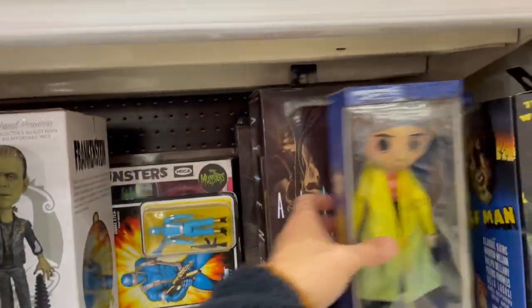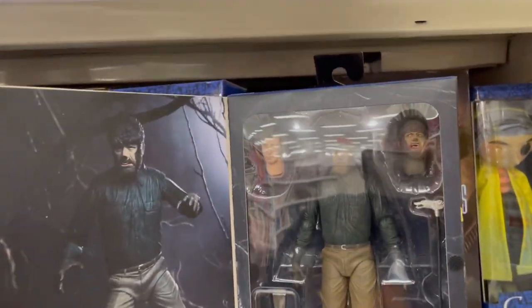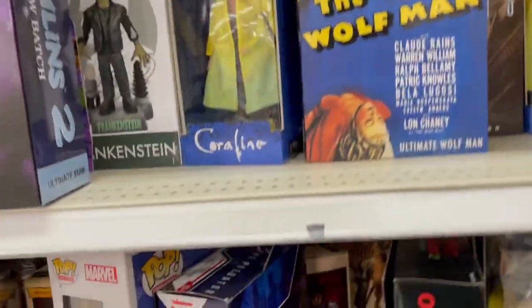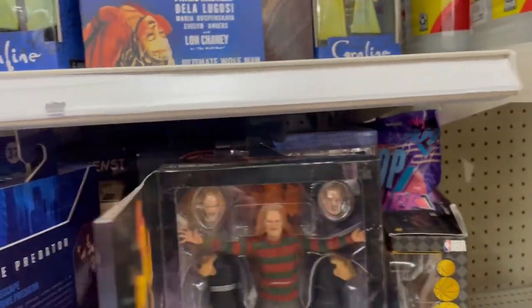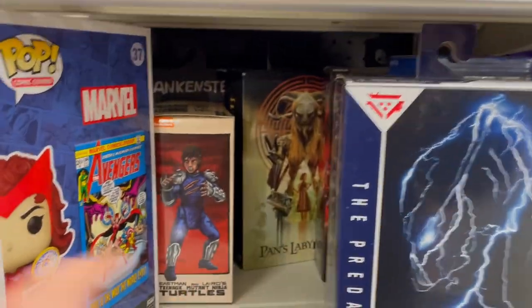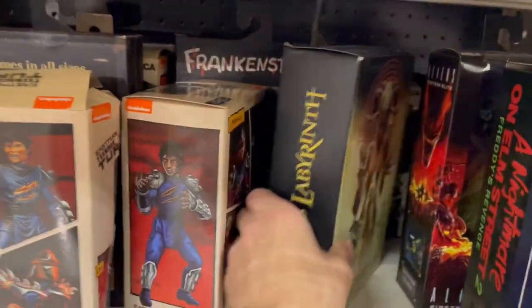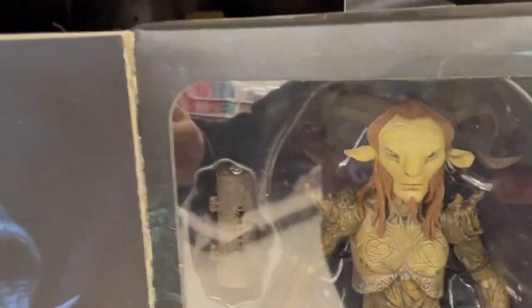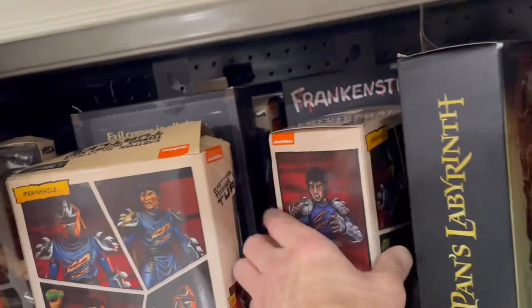Now, if we could find Clint here, that would just make my day. The Wolfman. Wolfman is cool with the different faces. All right, let's see what else we have. Nightmare on Elm Street, Freddy's Revenge. Another predator, so many different predators. What else we got in here? Pan's Labyrinth, I like the Pan's Labyrinth figure. That is very cool. Very spooky.